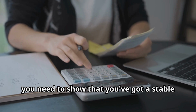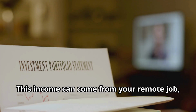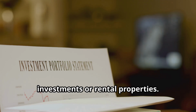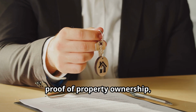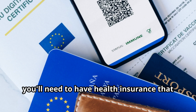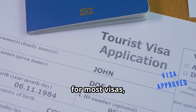Second, you need to show that you've got a stable income of at least 2,820 euros per month. This income can come from your remote job, your business, or even passive income streams like investments or rental properties. Third, you'll need a place to stay, whether it's a rental agreement, proof of property ownership, or even a hotel reservation. Finally, you'll need to have health insurance that covers you in Portugal, a clean criminal record, and a valid passport. These are pretty standard requirements for most visas, so nothing too out of the ordinary there.